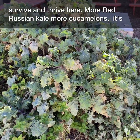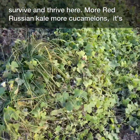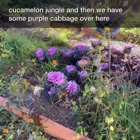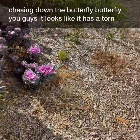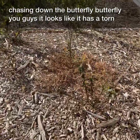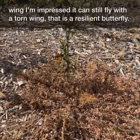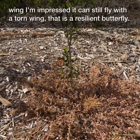More red Russian kale, more cucamelons. It's cucamelon jungle. And then we have some purple cabbage over here. Oh, I'm chasing down that butterfly. Look at that butterfly, you guys. It looks like it has a torn wing. I'm impressed it can still fly with a torn wing. That is a resilient butterfly.